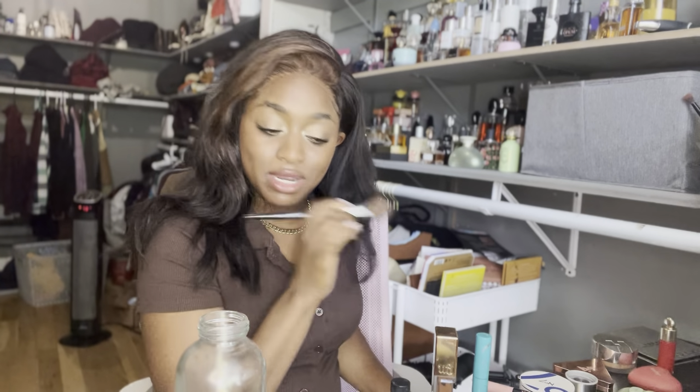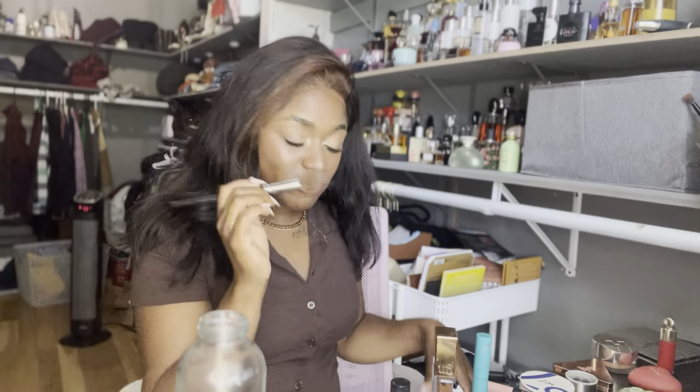I'm gonna reapply that, but the blush I'm wearing today is actually some of the blush I'm gonna talk about. I have a lot of blushes that I like, guys. I'm in my blush girl era, okay? It's the blushing bish.